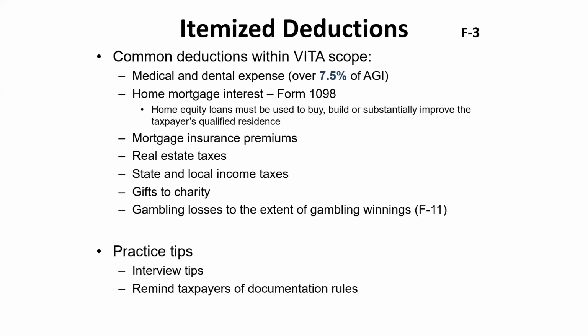I know that there's been some discussion of whether the SALT cap is going to be lifted with the reconciliation bill that's going through Congress currently. Again, the latest I'm hearing from our Washington pundits is that that is not going to make it through the Senate. I don't know if it will or not, but right now we still have a $10,000 cap. We will let you know about any changes to that before we start the season. And again, the software will automatically pick that up.